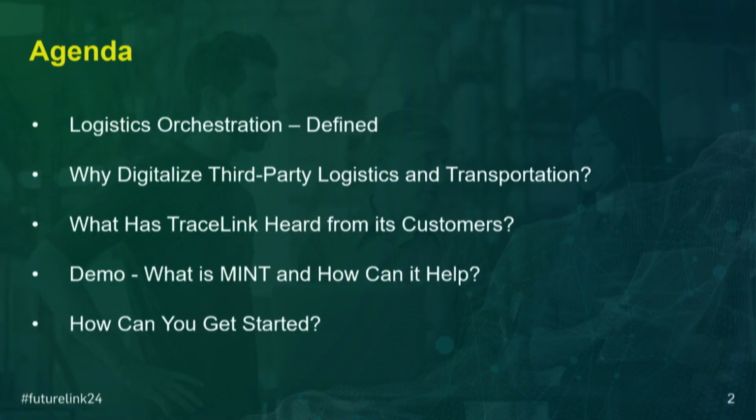So today, we're going to delve a little bit deeper into Mint. We're going to move away from the subject matter expertise and the unique characteristics of the pharmaceutical supply chain, and we're going to talk about how Mint can help what we call the logistics orchestration. So what do I mean when I say logistics orchestration? It's really almost anything to do with the flow of goods into or out of essentially a 3PL.